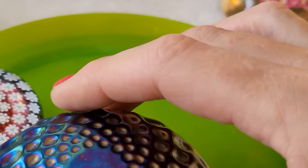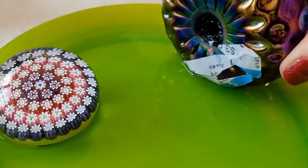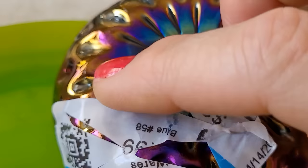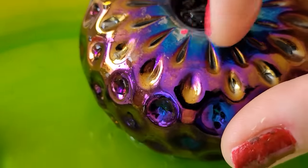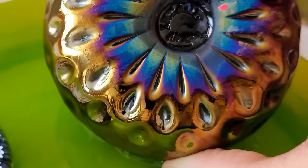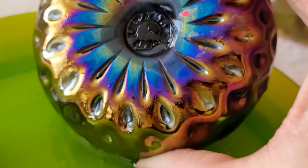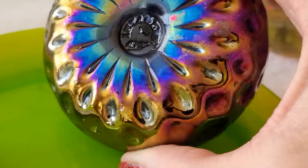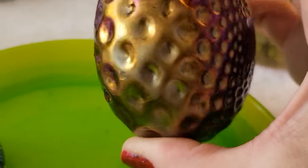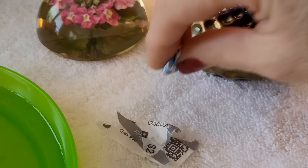So let's see here if our other beauties are, oh yep, that has fallen right off there and I'm seeing a mark. Let's take this away. What does this say? This says Intaglio by Anton. I think the name is Susan Anton. She is an amazing artist. Intaglio. Beautiful, beautiful piece, this. Iridescent gold and blue and purple. So this one is signed.